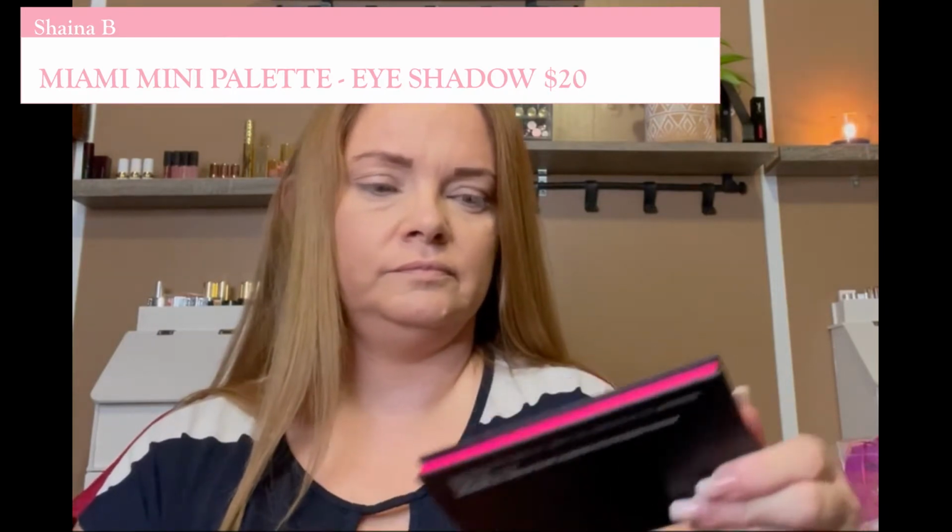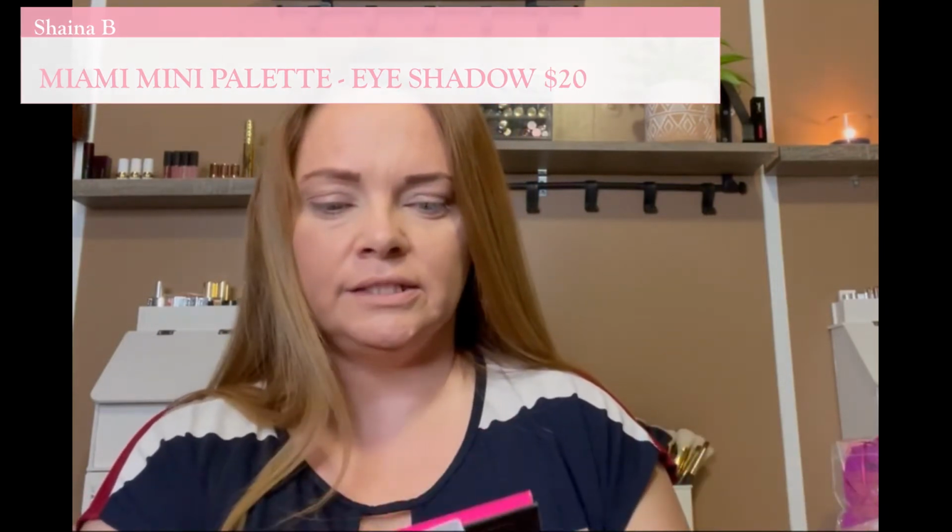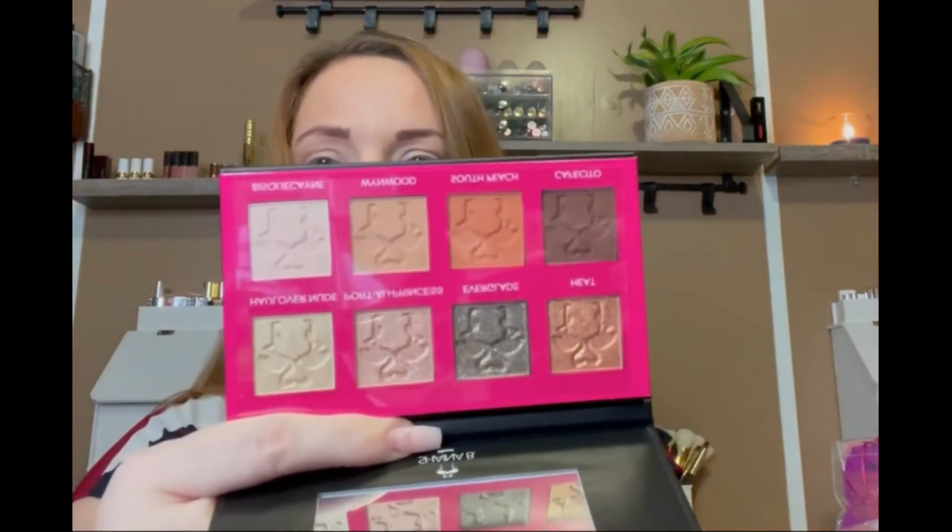Next thing in this bag is the Shayna B Miami eyeshadow palette. And it looks like this. Oh, it's very cute. For shimmers and for mattes. I think I can get some use out of that. We're getting down to the bottom.